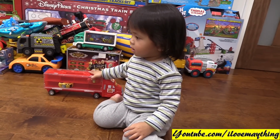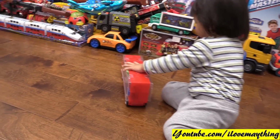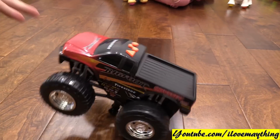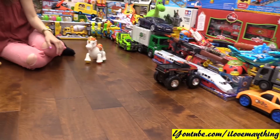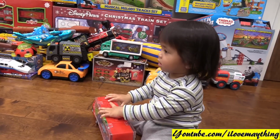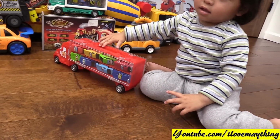So awesome, right, Marxlen? Like it, Marxlen? Wheelie time! Marxlen likes it. And that's a nice looking truck. A car carrier truck.